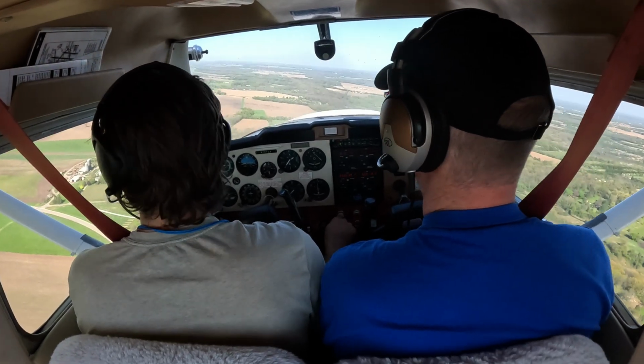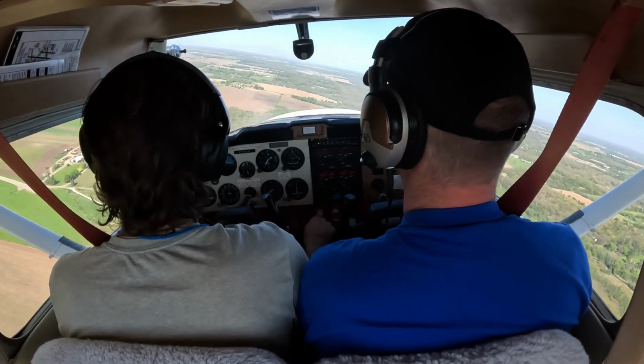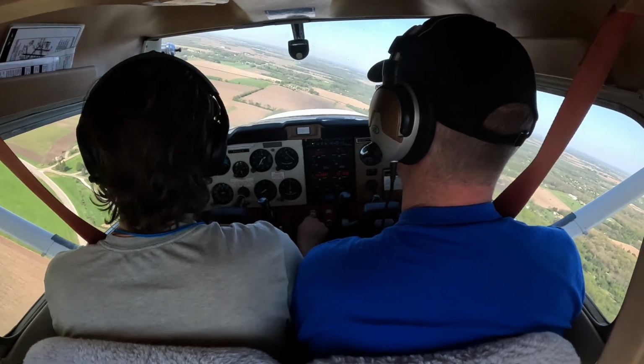Burlington traffic, Cessna 7 Lima Golf, turning base runway 11, full stop. Burlington.